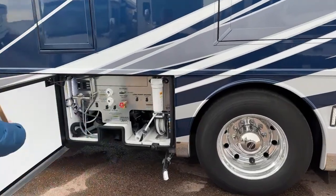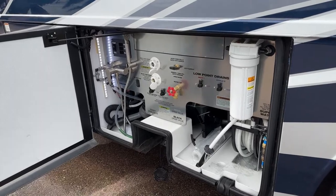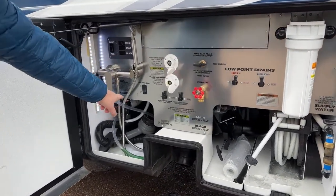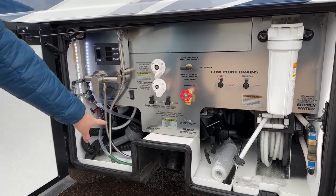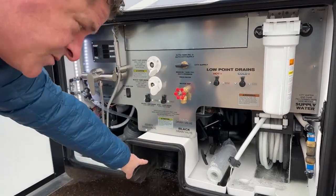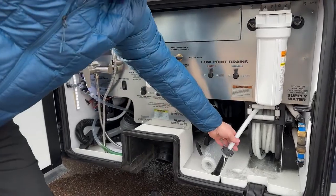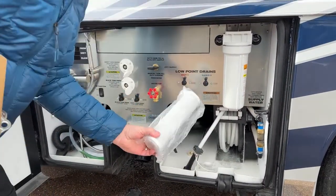This is your wet bay. Got all your tanks. You've got your pump, your RV Santacon. You also have your macerator down here. Your valve for the black and gray, or actually your gray and your black over here. And this is where you would connect your hose. It does have a freshwater hose reel. It also does have a water filtration system for the whole coach.